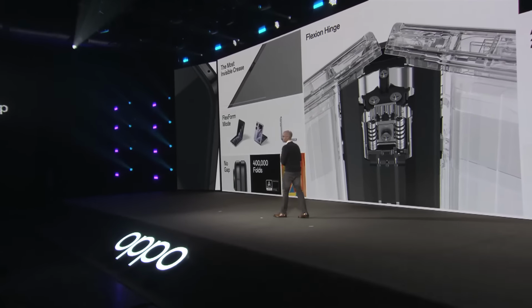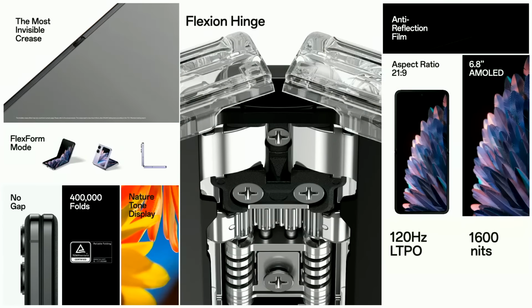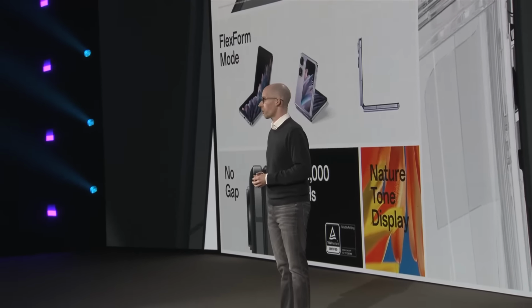Maybe I'm biased, but this could be the best hinge in any foldable so far. The new Flexion hinge provides much better durability, a no-gap design, the most invisible crease, and it does enable flex form mode.